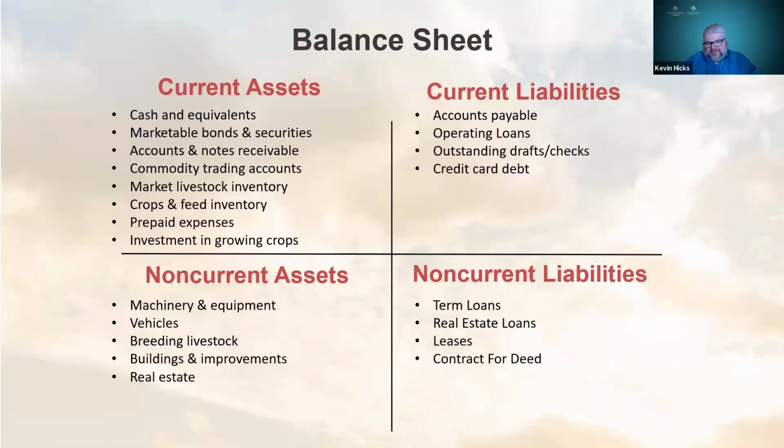Investment in growing crops. So if you happen to take a balance sheet at a time of year where you may have crop planted in the ground that you haven't harvested yet, be sure to capture those cash inputs that you already have in the field, because otherwise you're going to be missing that part of your current assets, and you more likely than not have a current liability already on your balance sheet reflecting those purchases. So be sure to capture those.